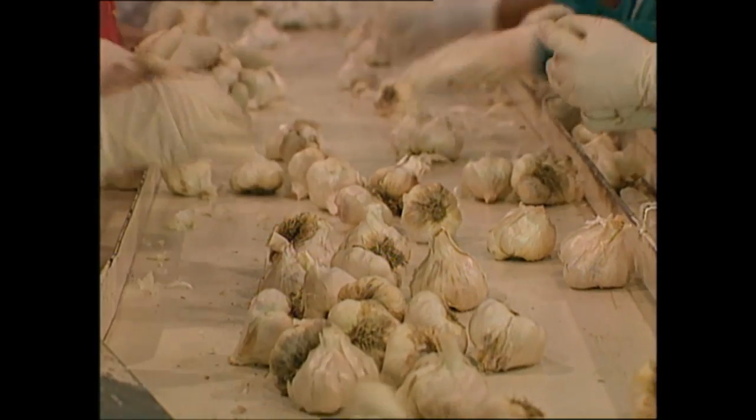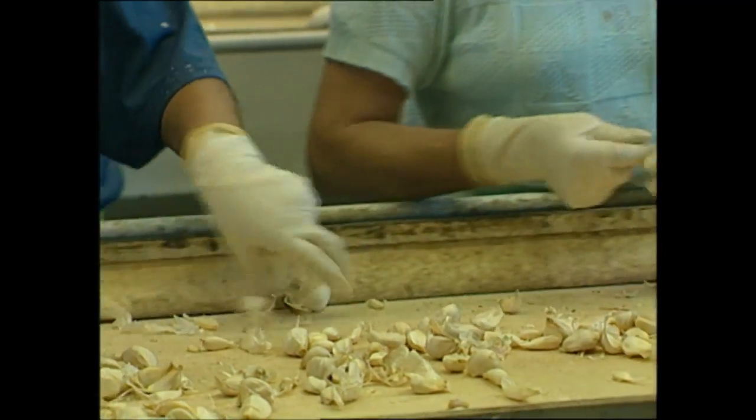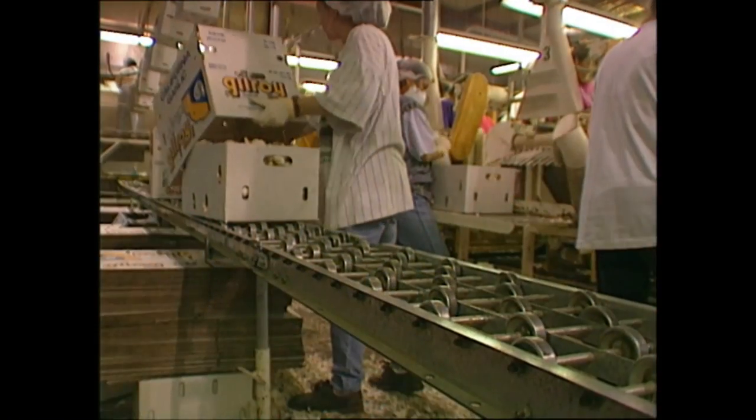Not only that, garlic is good for you, and the health aspect is great. And it's helping the sale of garlic. Also, we're getting promotion through all the books. People are writing more recipes. There's just more and more taking place.